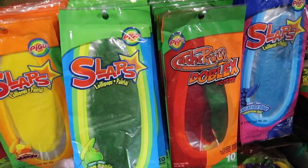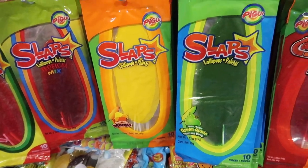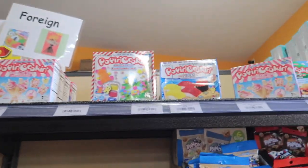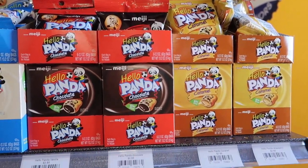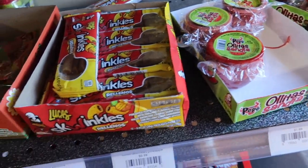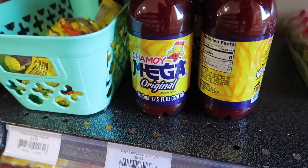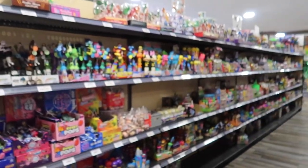Slaps. You're supposed to slap somebody with this? Oh, slaps lollipop. Crazy. Pockies I've seen. I've seen some of these at Epcot. Swinkles? What is this? Pulpa Renditas. And another whole row of candies.